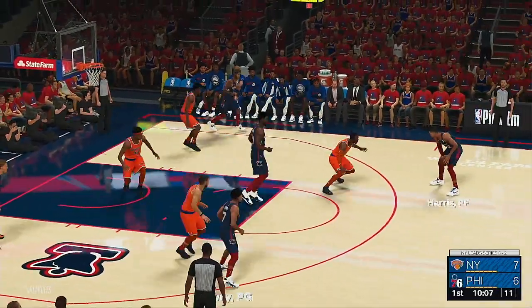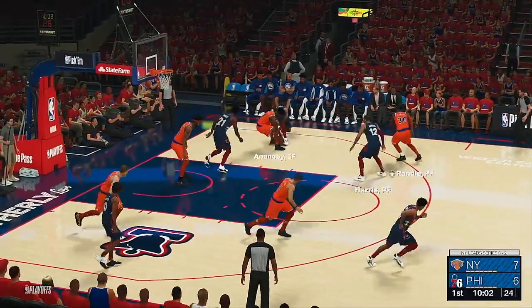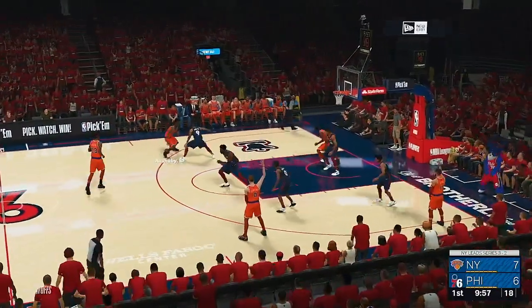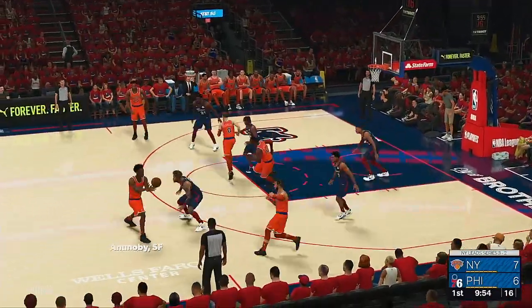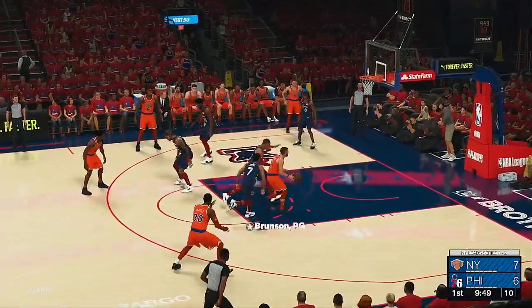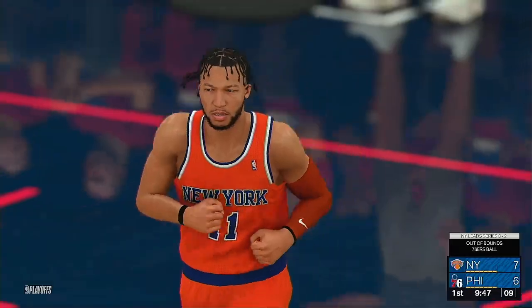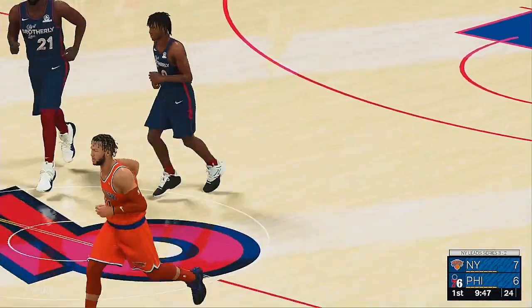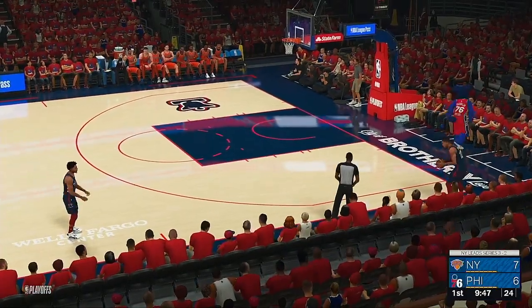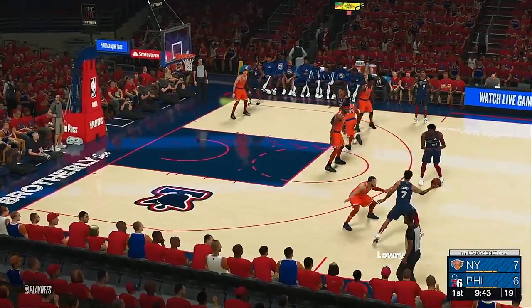Now, here's Lowry. Knocked away. Anunoby with it. There's the pass to Brunson. Outside for Randall. And it's out of bounds. They say it was last touched by Brunson. For Philadelphia, they've gone 3 of 4 from the field to start out the game.